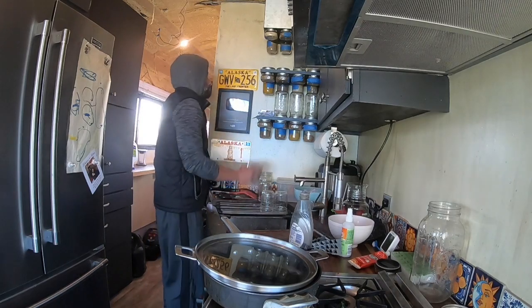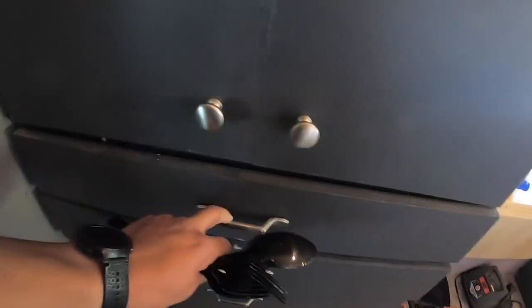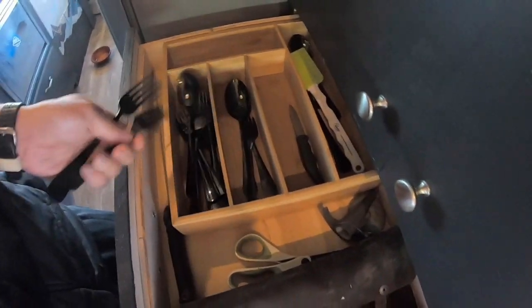So every morning starts with cleaning. I put the dishes up, I do dishes. I've just found it easier to listen to a podcast, start cleaning, start getting things done as quickly as possible.